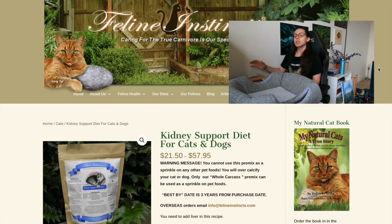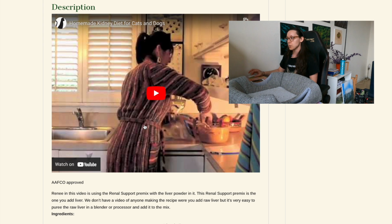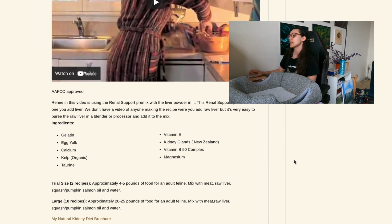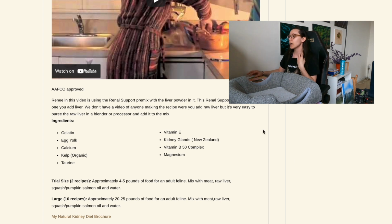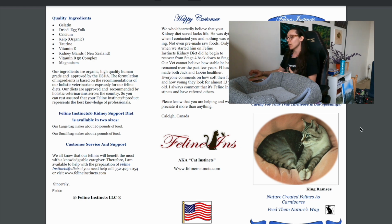The next premix option for CKD support is Feline Instincts. Same with TC Feline, they have raw food premixes for healthy cats, but they also have this kidney support diet, for cats and dogs. For overseas orders, just email them. They have a video on the same product page of somebody making the food, and they tell you about the ingredients that they use in the premix. They also have this kidney support brochure, so it explains the ingredients and how to make the food.